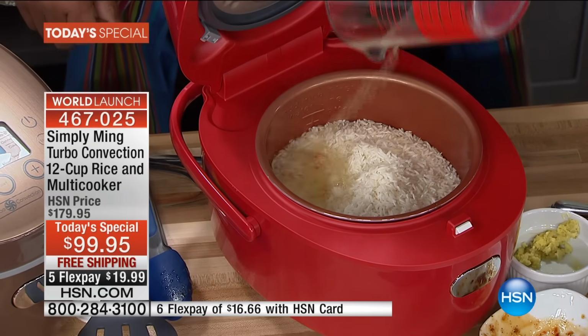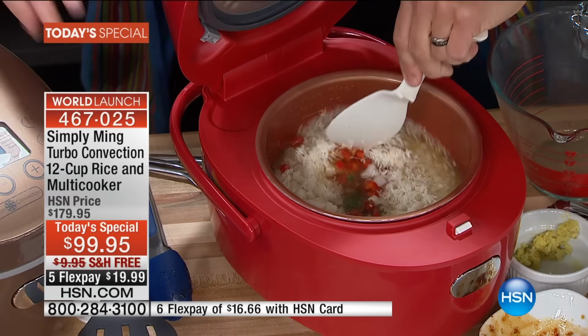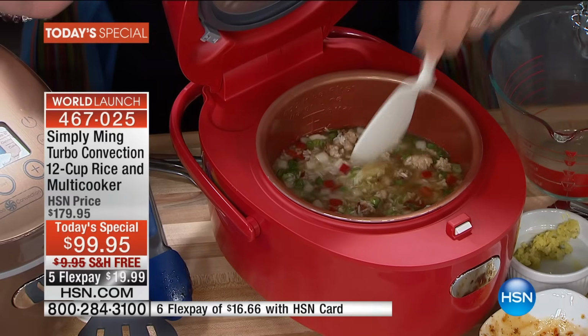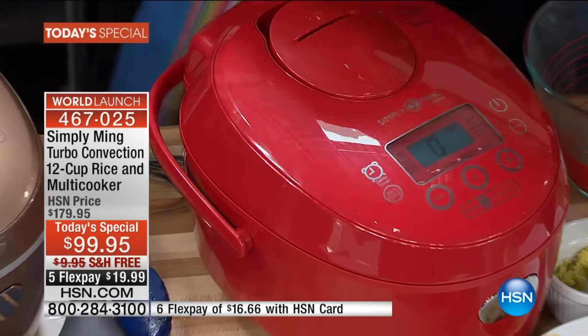The brilliance of this, Shannon, is that saute then simmer function. You don't have to do anything. We chose that when we started browning our meat. And now since he's added the liquid, it changes all by itself over to the cooking function to cook the rice. It's going to be ready. And start. Okay. That's it.